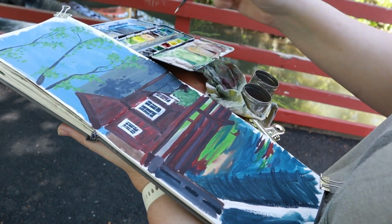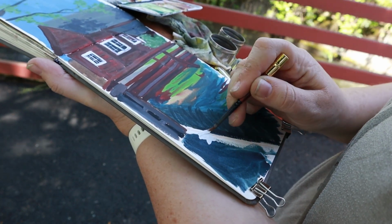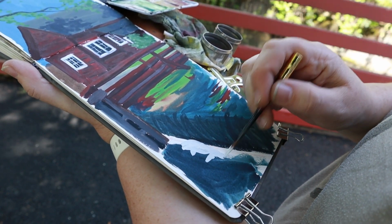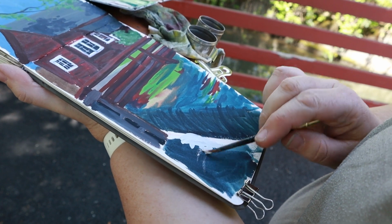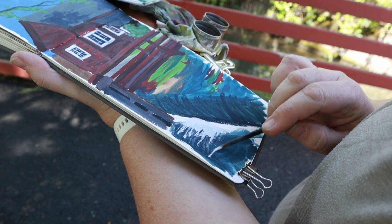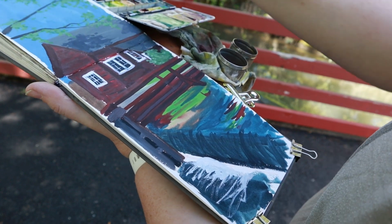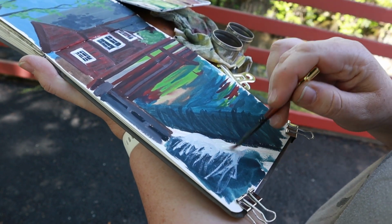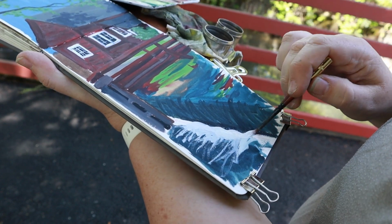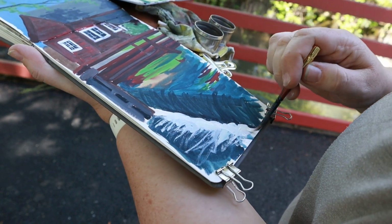And now, probably the fun part is down here. So I'm just going to layer in pure titanium white, and then dry brush the motion of the water. So I'm not adding extra water to my brush, letting it get a little dry. This will probably be the first layer because I want it even more white. So this is kind of picking up some of the blues that I laid down on my paper.